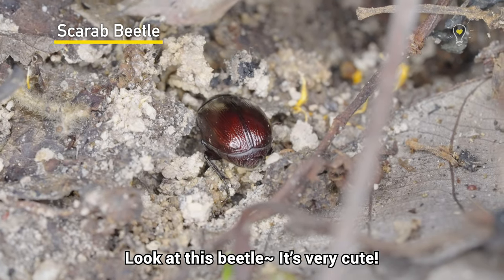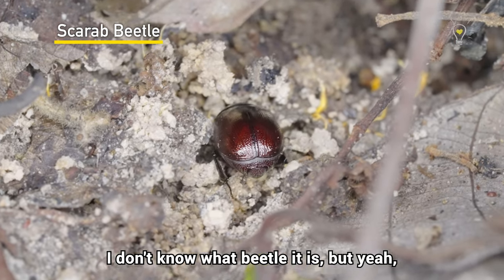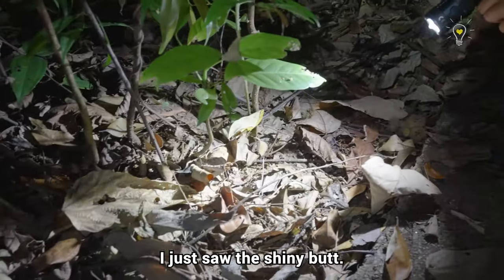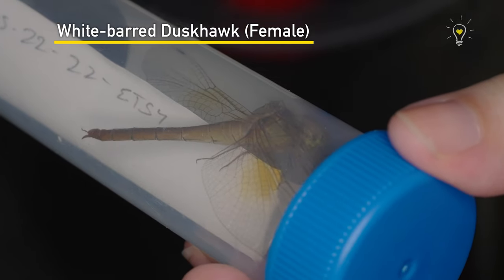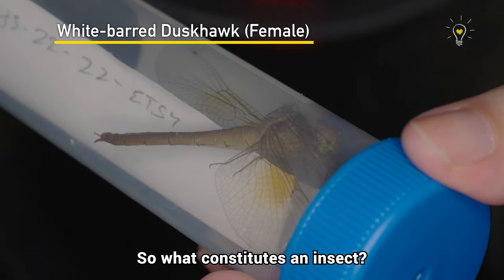Exciting! Look at this beetle. It's very cute. I don't know how beetle it is, but yeah. I just saw the shiny butt. Found a dragonfly. It was at the light trap. Oh! Whoa! So what constitutes an insect?